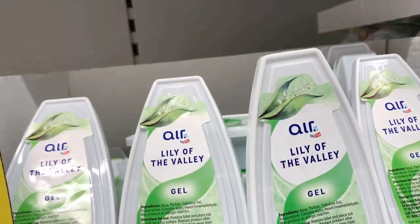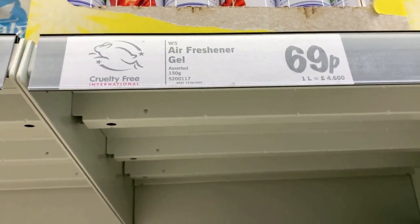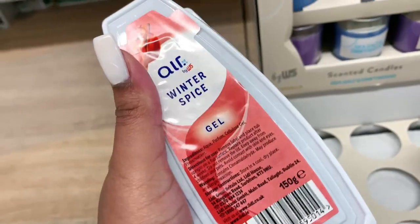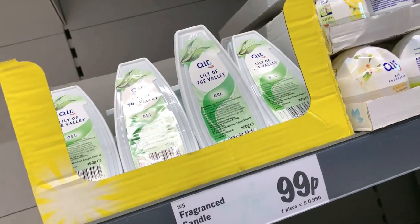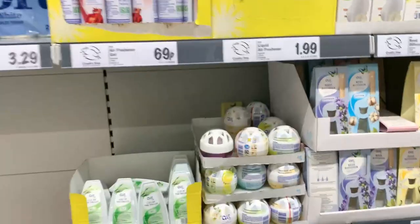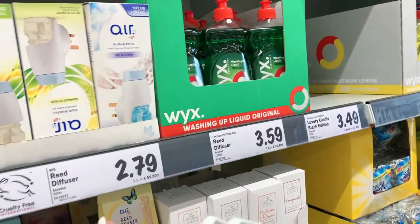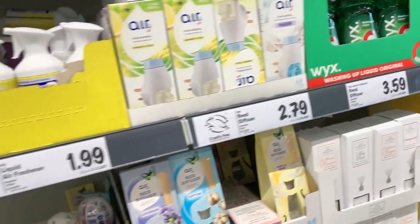I'll be back. Oh, they got these diffusers as well. How much are these? I don't know. Where's the price? Air freshener, 69. Oh, these are 69p. And I just picked up two. It says winter spice. It smells so nice. Lily of the Valley, I've never tried that one. But I'm going to get a couple of these ones as well. And these are $2.79. I'm going to get a couple of these ones.